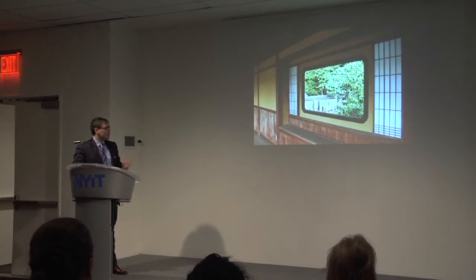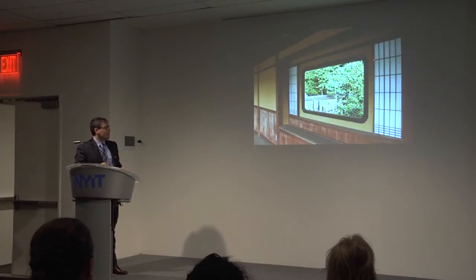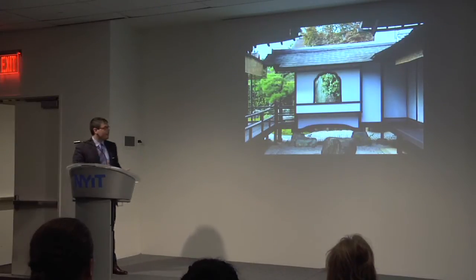So these are all typical frame views. In this case, it's very direct. You have a very strong frame, painted black, and you get an almost picturesque view. This one is called a kato mado. It's a window that's based on a flower shape, so that's why above here has a much more ornate decoration.